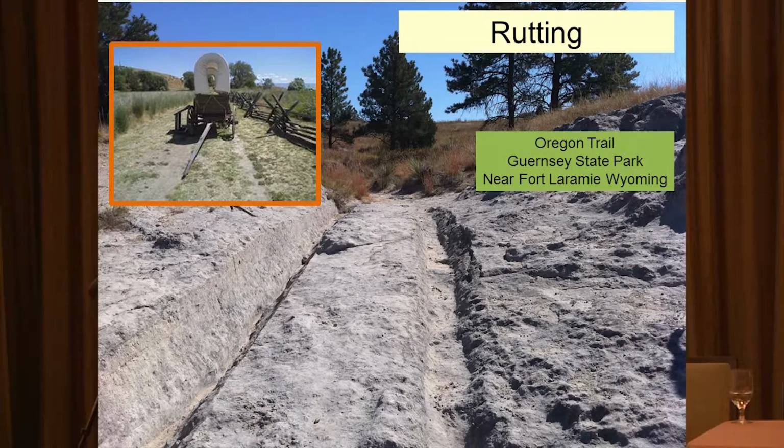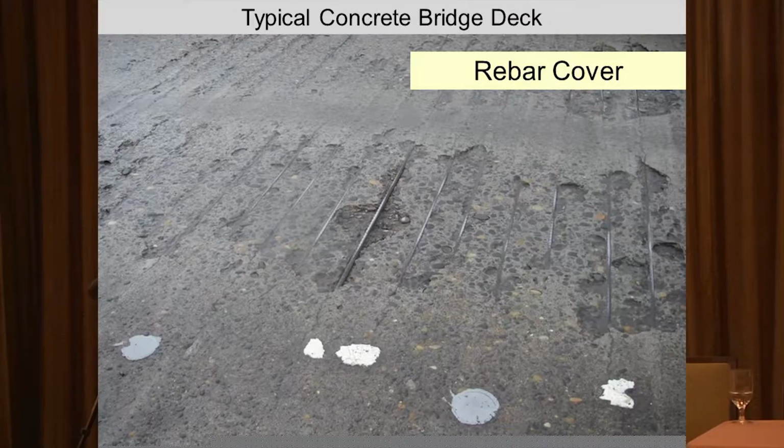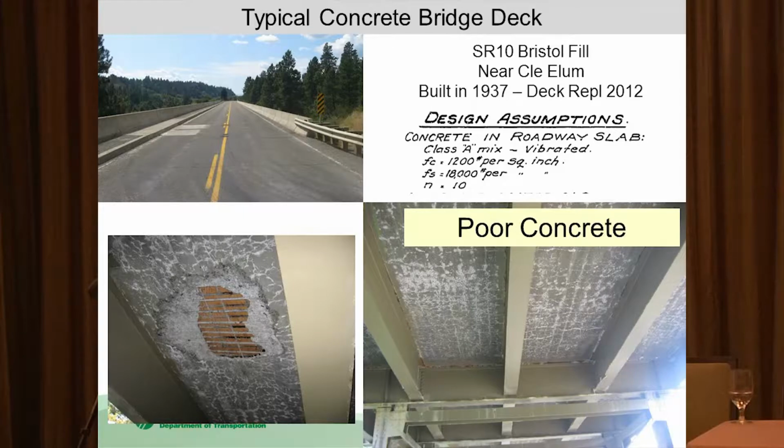So, you know, it's a common phenomenon. Just we switched a little bit to the future now, into the modern day vehicles we have. So typical, another thing that would happen is maybe the bridge deck wasn't built quite right and we didn't get the rebar cover we needed, or rutting over time has exposed that rebar. And then finally, I don't know if this would be poor concrete. If a bridge lasts 75 years, is that really poor concrete or not?